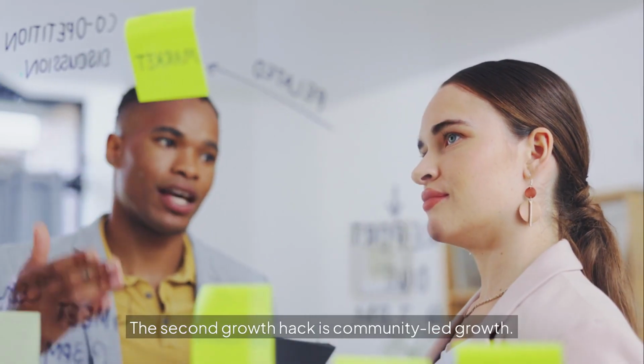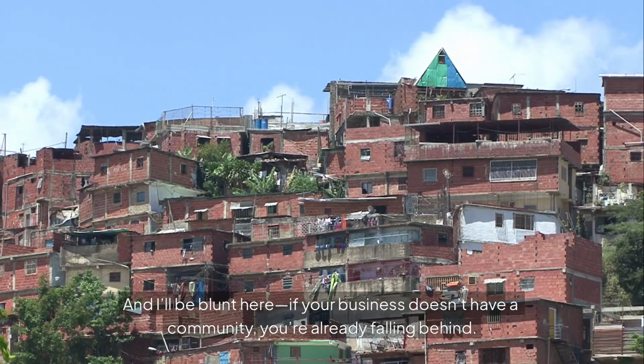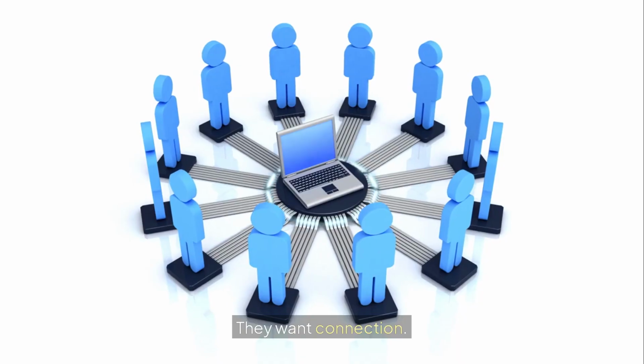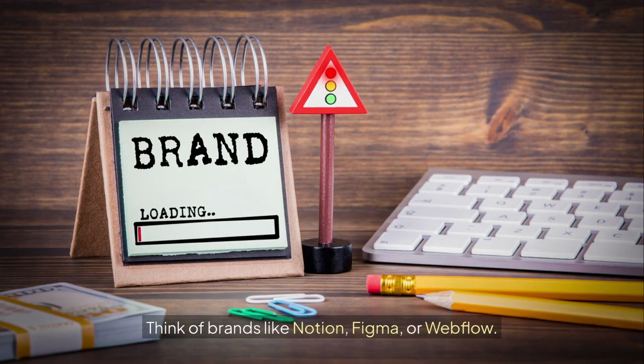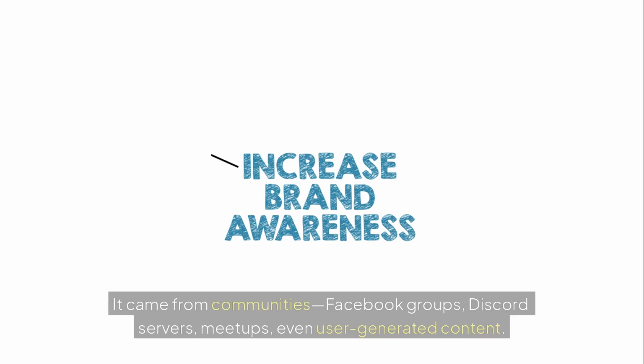The second growth hack is community-led growth. And I'll be blunt here. If your business doesn't have a community, you're already falling behind. People don't just want products anymore. They want connection and they want to feel like they belong to something bigger. Think of brands like Notion, Figma, or Webflow. Their growth didn't come from ads. It came from communities: Facebook groups, Discord servers, meetups, even user-generated content.